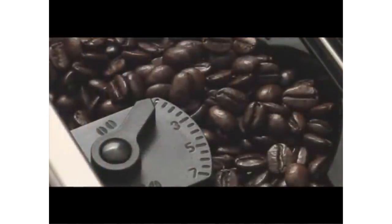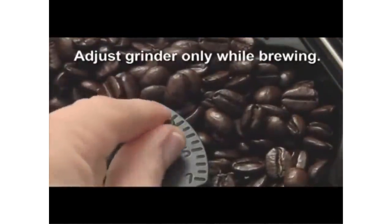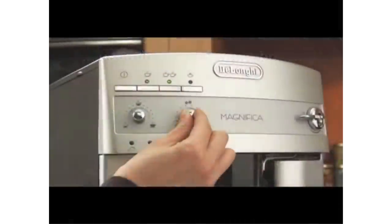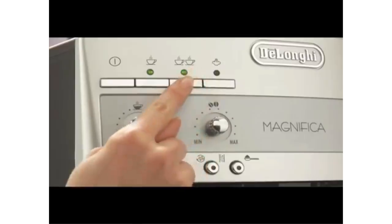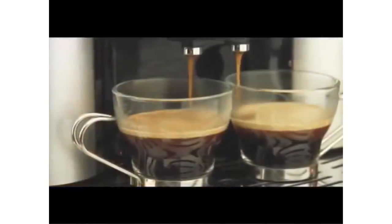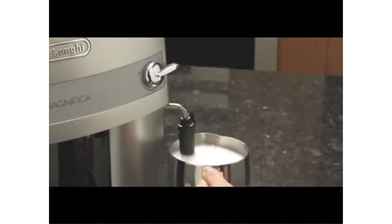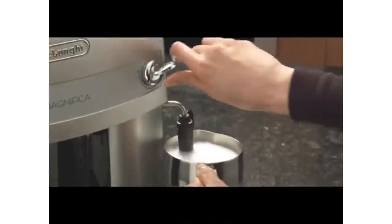The integrated conical burr grinder gives you the freshest taste possible, since what you grind is what you brew. Choose the settings you want, then brew instantly for exquisite crema and unsurpassable flavor. The quality stainless steel piped double boiler means there's no wait between espresso and steam.